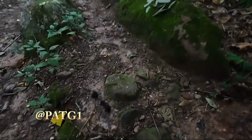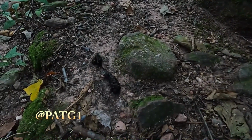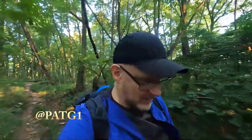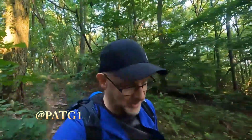Here's some scat on the trail. Mystery animal. What is the mystery animal? You can let me know what that is down in the comment section. Some animals use scat to mark their territory. Kind of funny if people did that, wouldn't it?